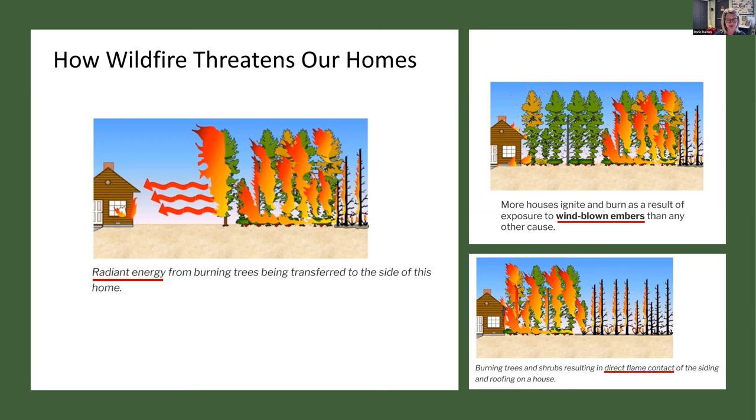Sometimes radiant heat can break the glass in windows, allowing windblown embers to enter the house. Even if radiant exposure isn't large enough or long enough to result in ignition, it can preheat surfaces, making them more vulnerable to ignition from exposure to flames and embers. Even vegetation and other fuels located away from the house can pose a threat.